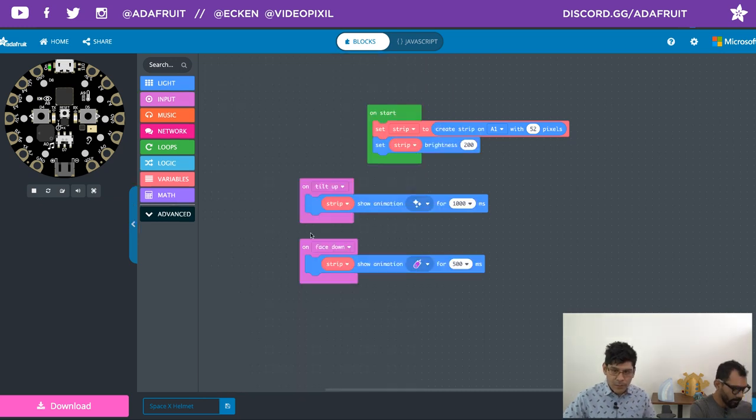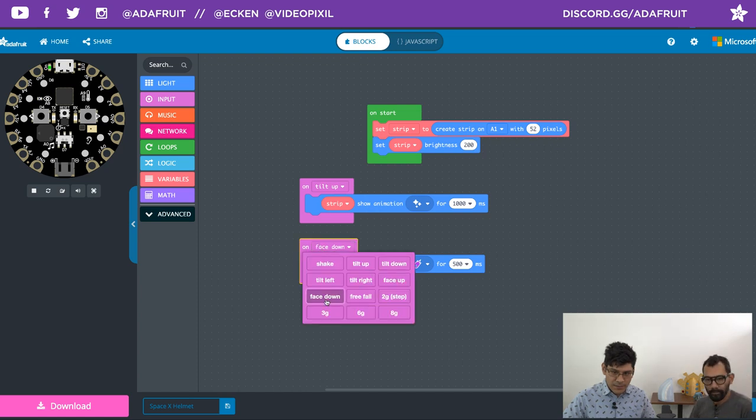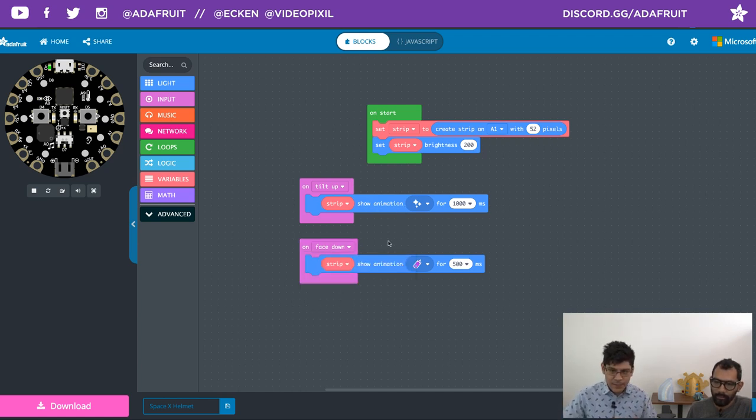Now we duplicate that block, and we can change it to face up, free fall, tilt right, tilt left. All of these options are here, and you can modify them. But we found the orientations work best when it's face down and being tilted up to do these animations. So when you flip the visor up, it'll play these nice little sparkle animations. Right now we have it set to red, but we can change that. And on face down, when it's in rest mode, because the board is actually upside down in the regular mode, that's where we're doing this comet animation.